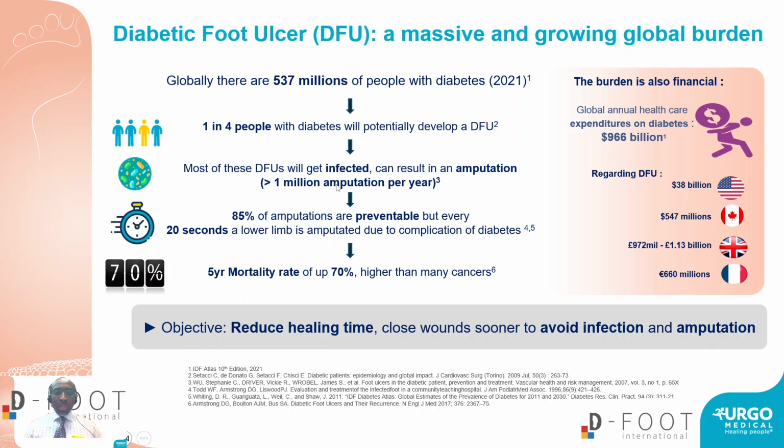We all know every 20 seconds someone somewhere around the world is having an amputation due to diabetes complications. So not only is this a morbidity burden, but also a significant mortality burden, with the 5-year mortality rate being up to 70%, higher than most cancers. So what can be done? The objective will be to reduce the healing time. The sooner the wounds can be closed, the more we can avoid infection and amputation.